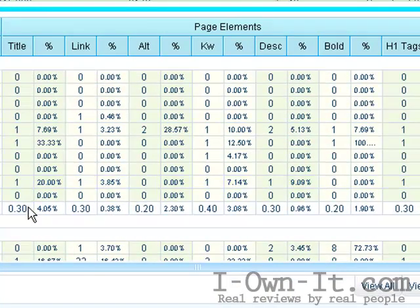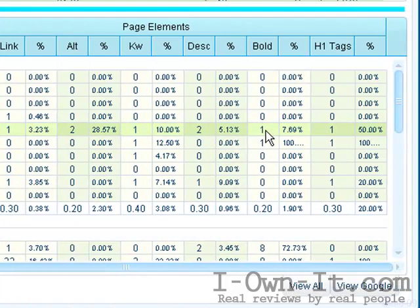Is dog chewing in the title? Couple pages have it in the title. Couple pages have it in a link. One page has it in the alternate text on a photograph. Couple pages have it once in their keywords, in their description, in bold, and then their H1 tag. Actually, there's only really one page competing, and it's ranking number 5 in Google right now, that's even trying to compete. So you look at what this page has, you can beat that, and you can beat that easily.